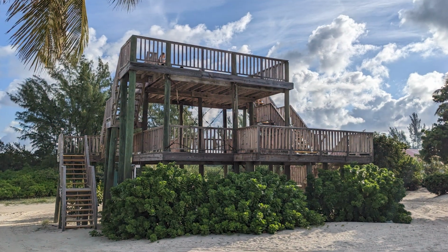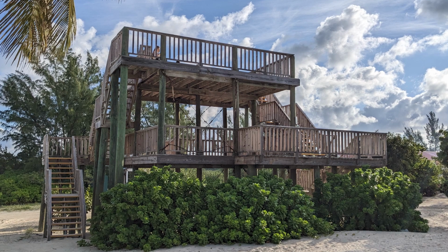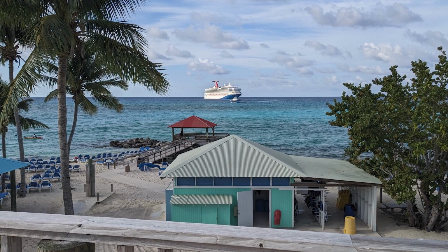Also located near the Grill Crazy Barbecue Pavilion, the Crow's Nest Overlook is a towering 2-story wooden structure. The overlook provided a bird's eye view of some of the port area.